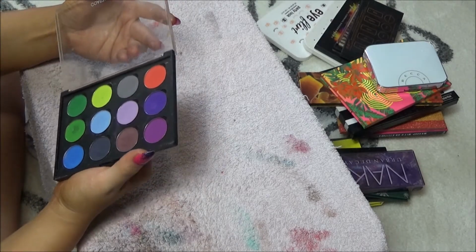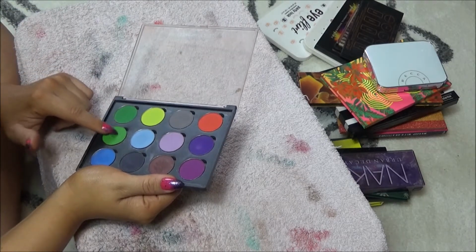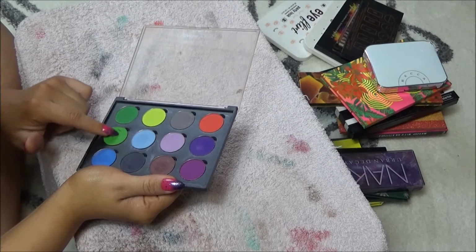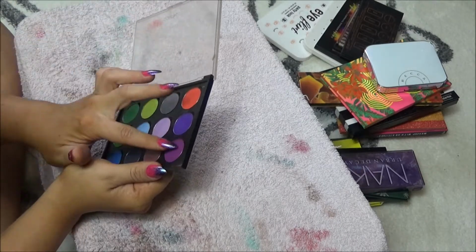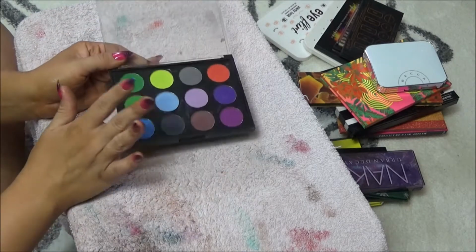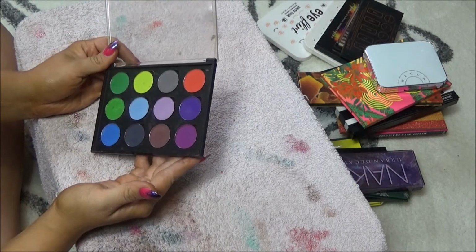All right, Coastal Scents. These eyeshadows are not all that amazing. They're okay. They're just all right. Like, as you can see, I kind of got hard pan on one of them. These are pretty old. I think I'm probably going to end up throwing these away.